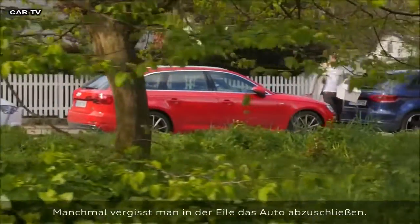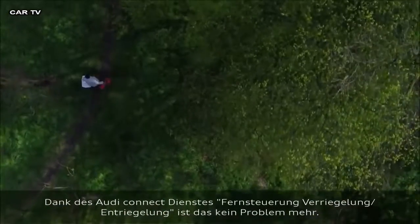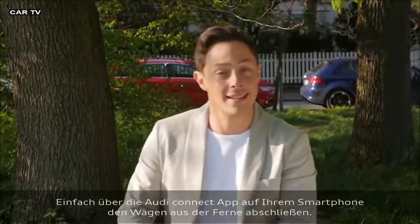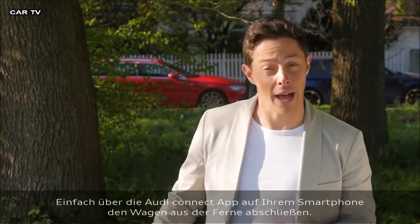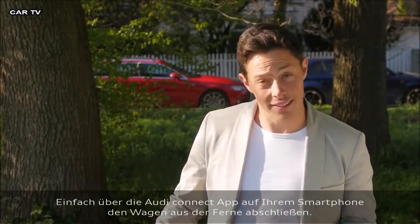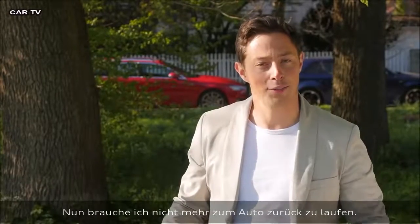If you're in a rush, you may well forget to lock your car, but thanks to the Audi Connect service, that's no longer a problem. You simply access your smartphone, log on to the remote unlock and lock app, and using data services, click, lock. No longer have to go back to the car.